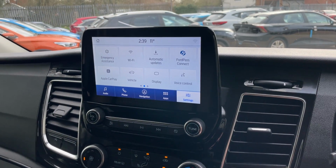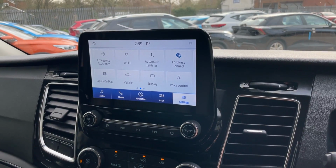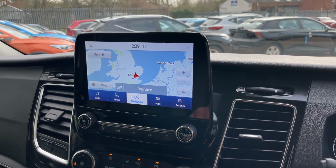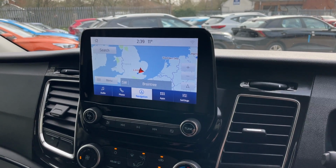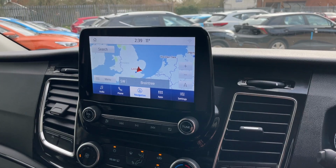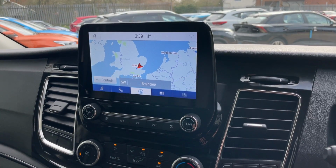And another fantastic feature is there's applications on your phone that are compatible on this screen. So for example, we have a fantastic Ford navigation, but for whatever reason you didn't fancy that, I won't be offended. You can then use Apple Maps, Google Maps, Waze. You know, they're all compatible. So it's nice to have the option.